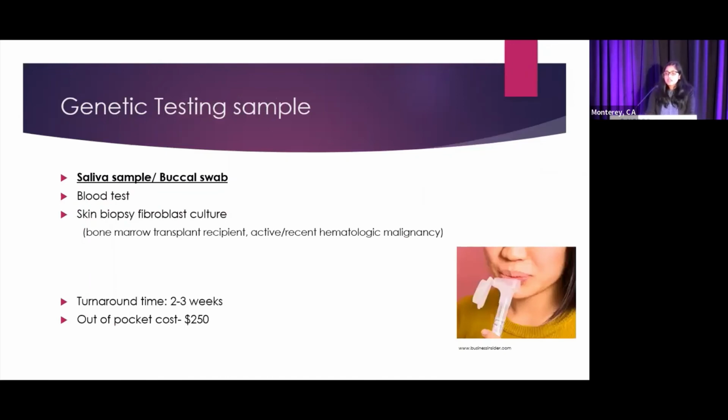All right, so after counseling, how do we order a test? Again, simple and easy. This can be done from home. We place the order and a kit is mailed. Written consent is not necessarily required by all labs, though some do. You just mail the kit to the patient's house with simple instructions, and they spit in a saliva tube and mail it back to the lab. Results come back in 2 to 3 weeks. Most of the time, the sample is saliva. You can also use a cheek swab, a buccal swab, and rarely skin biopsy with fibroblast cultures, which is more for bone marrow transplant recipients. Just know that a blood test can also be used for genetic testing, but saliva is more common just because it's easy.